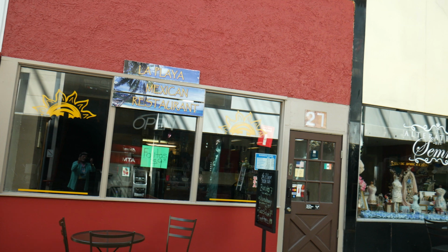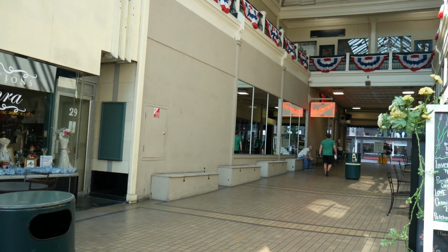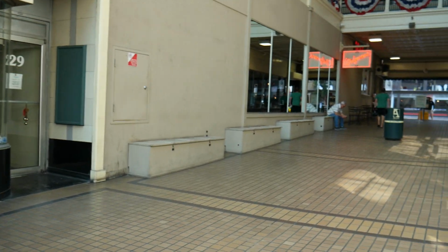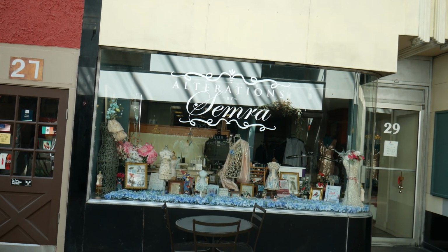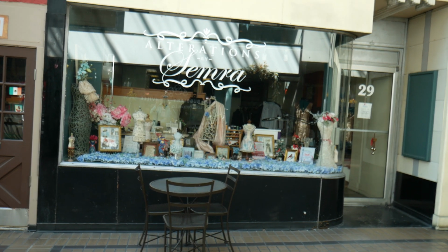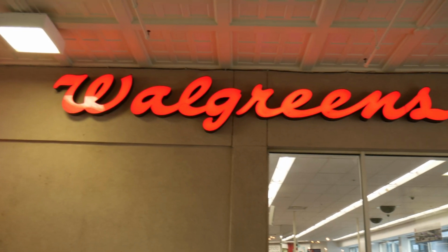Here's the La Playa Mexican restaurant, which I've been planning on trying out sometime in the near future. And as we approach 5th Avenue North, you're going to see up ahead a Walgreens, which is probably the newest store in the place, or one of the newest stores in the place.